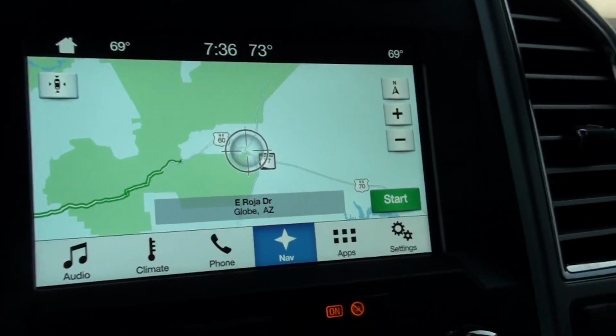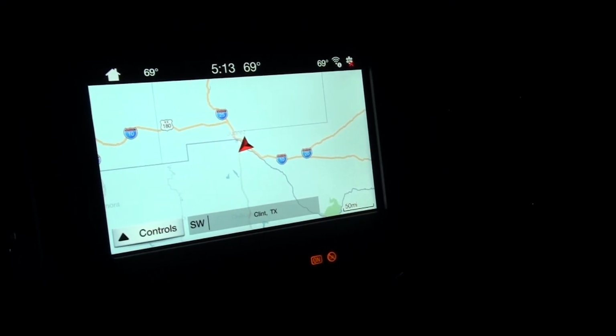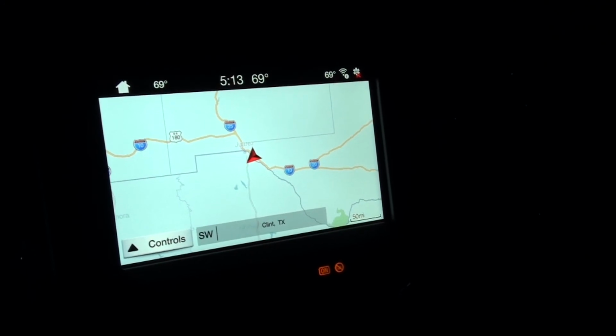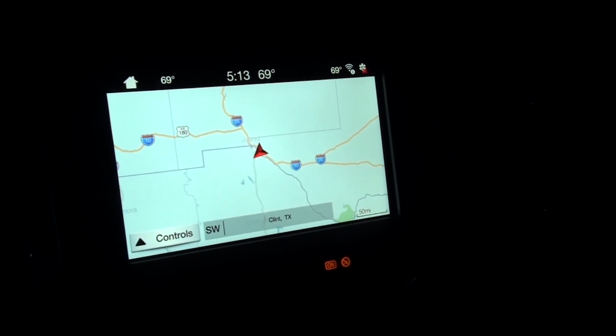So that's it. But let me see if I can get a shot of the outskirts of El Paso here, and kind of give you an idea of what it looks like. Maybe it's too dark, maybe it's not, but I'll try to do my best.